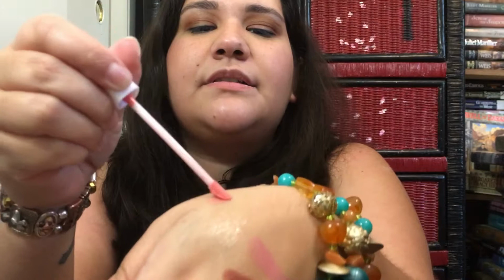So yeah. Oh, and that one looks like it's very pink. I don't know why I bought it. Probably because it was like $2. I mean, very pretty, very pigmented, slightly sticky, but again, way too light for me. So yeah.